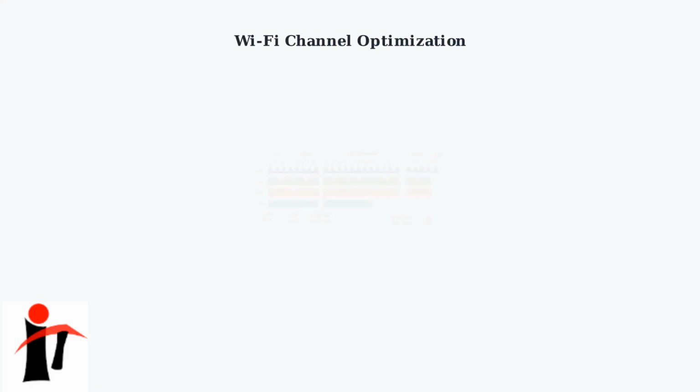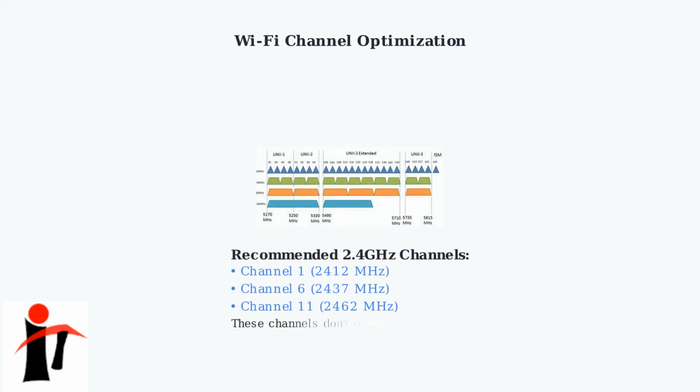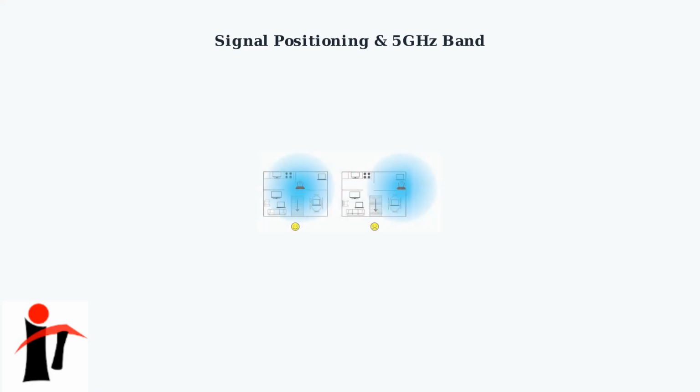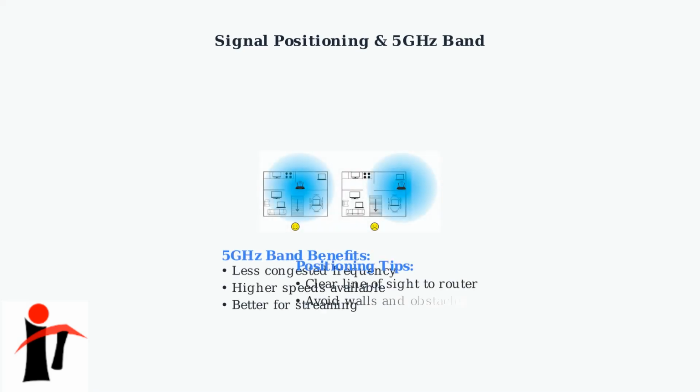Let's start with immediate Wi-Fi fixes. First, try switching to a less congested Wi-Fi channel. If you're on the 2.4 GHz band, channels 1, 6, or 11 are your best options as they don't overlap with each other. If your YouView box supports it, move to the 5 GHz band for a potentially more stable connection. Also ensure there's a clear line of sight between your router and YouView box for the strongest signal.